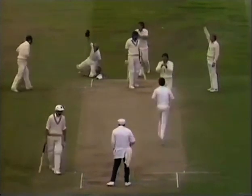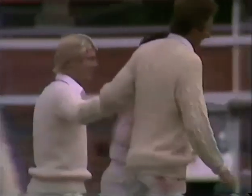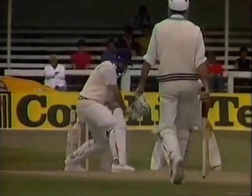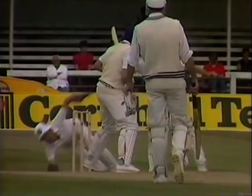Oh, that's a great catch. Well, has he given it or not? Yes, umpire Bird has given it, and Snedden's out. That was a super catch from Bob Taylor, as I think we'll see. Looked to me as though it probably jammed from Snedden's glove into the top of his pad or his thigh and then flew past the stumps, and Taylor grabbed it as it was on its way down.